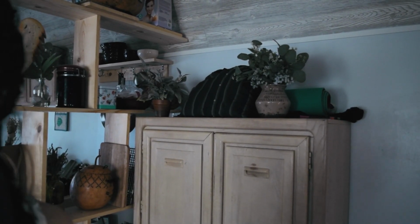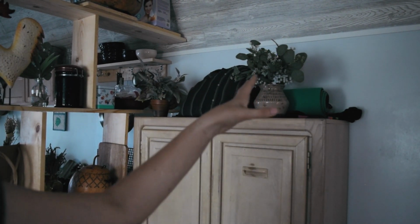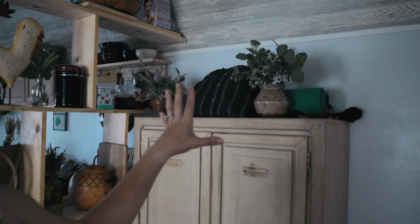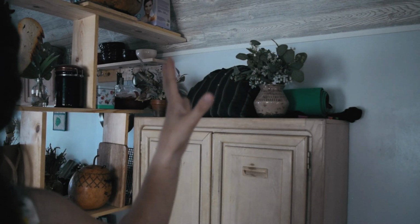Okay, this is my to-do list and calendar. I use that every day. And this is just, see if I can get you to the top. You can see my little stuff up here. Okay, so my yoga mat is up here. And these are actually some flowers from the wedding. They're fake flowers, so we can keep them forever.